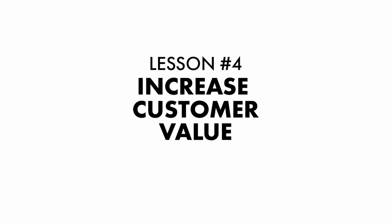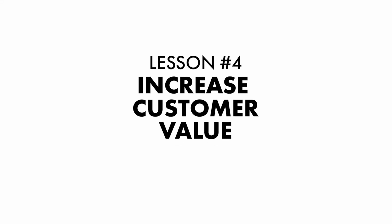All right, now on to the next lesson, number 4, increase customer value at the checkout. So this is another thing that we haven't been that great at doing consistently, which is so silly because it is such low-hanging fruit and it is really simple to do with most checkout tools or software, depending on what you use in your business or your clients' businesses.